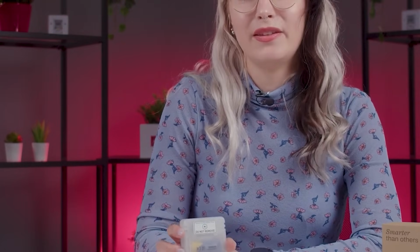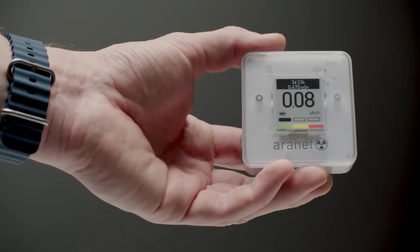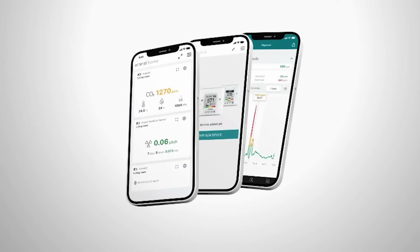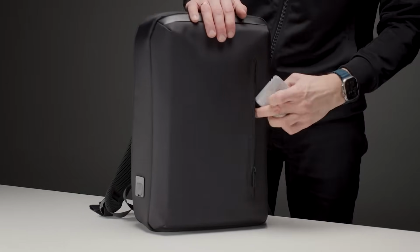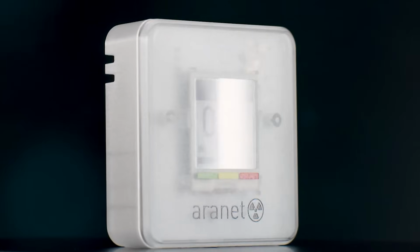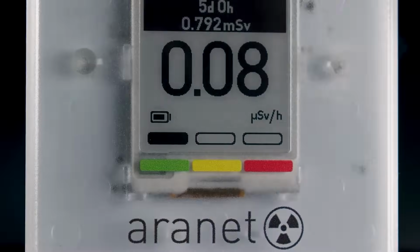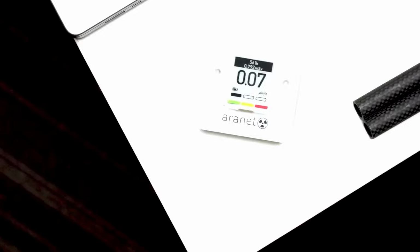If not, you might consider this sensor from Arinet. It's color-coded, so you can tell at a glance if there's a problem with gamma, beta, or X-ray radiation. The data collected by the sensor is sent to the Arinet Home mobile app. The sensor can measure radiation levels up to 1,000 microsieverts per hour. It's also fairly compact, so it can fit nicely into a bag or backpack if you want to take measurements elsewhere. Plus, the e-ink display is so energy efficient that 2 AA batteries will last for 4 years. Arinet Sensor is priced at $105.